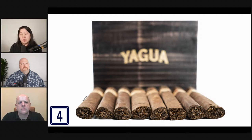And to be quite honest, I bet there's a big difference between if you were to leave the cigars in the bundle for like a year or two versus if you take them out of the bundle and just put them back in your humidor. I bet if you smoke those cigars side by side two years later, it would be probably two very different experiences. Yeah, when I opened this up, I didn't know what it was immediately off the bat.